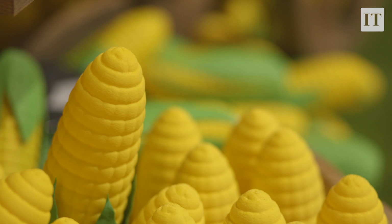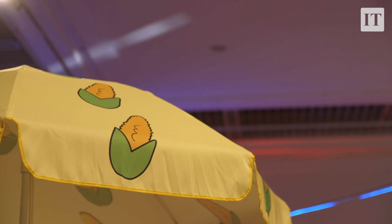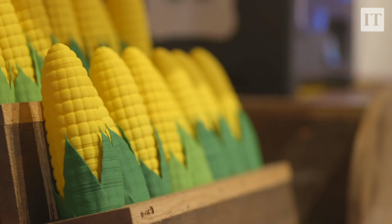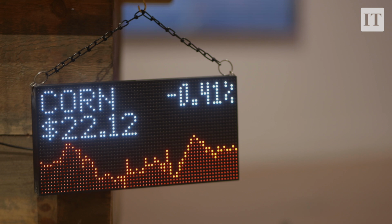But I also took inspiration from other areas of culture for the parasol, which has a fabric design in that pattern taken from Marge Simpson's kitchen curtains. So I was interested in looking at how something like corn was represented through different scales, through local economies, global economies, because we have the live corn futures price from the NASDAQ being displayed on an LED display on the side.